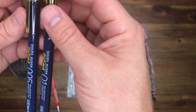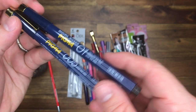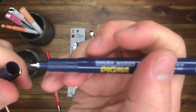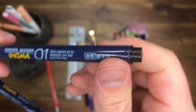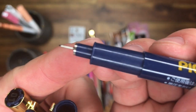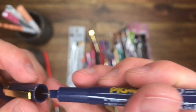I got the Pigma Sakura Microns in 01 and 005. I got these from the Traveler's Factory store in Tokyo Station. And yeah, I really love these pens. Unfortunately, I'm really heavy-handed and stuff like this gets destroyed pretty quickly, so I usually am trying to pick up these really, really fine-sized pens quite often because I just destroy them as soon as I use them.